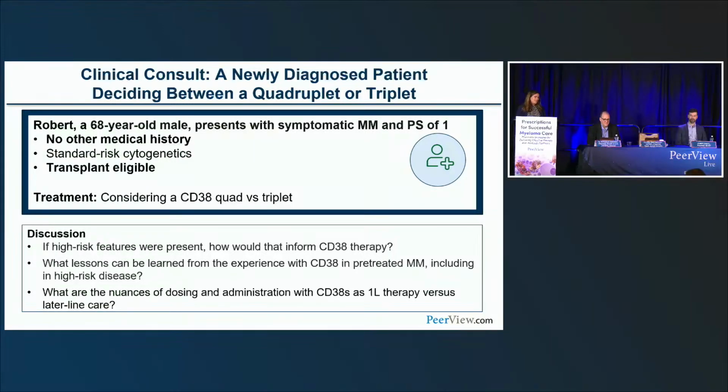Awesome. And then Don, on these two, lessons learned from our previous experience. Granted, of course, with the CD38s, we obviously had them in the relapse refractory space. Now we're seeing them in the more newly diagnosed setting. Are there any nuances for dosing and administration here, and then anything we've learned from that vast experience we've had?